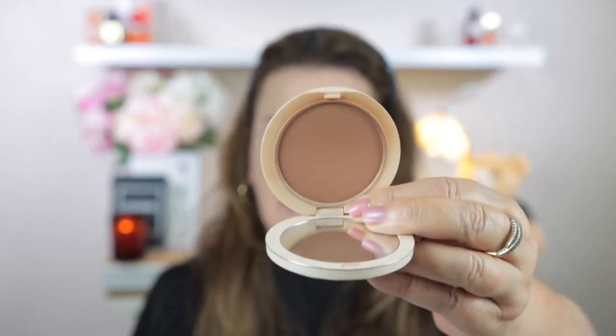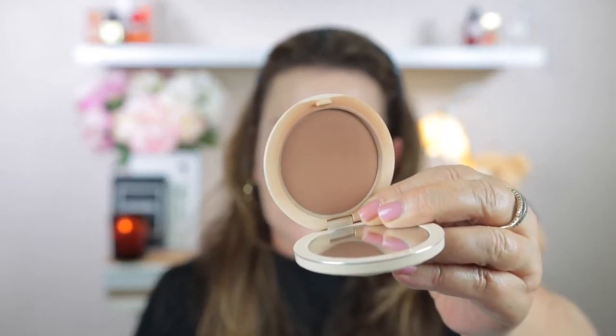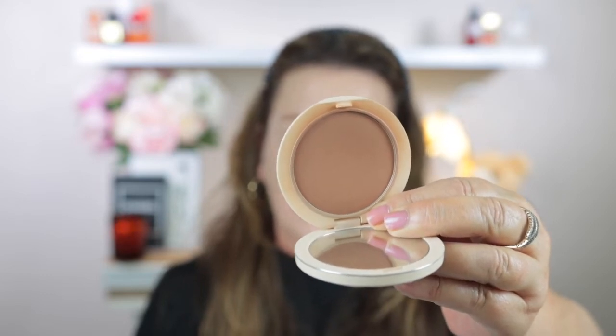But I do have a Dior bronzer, so this is one that I've used a lot, and you can see from the pan that the logo that was embossed is gone. Went a long time ago. I do love the formula of these bronzers. I think they're really lovely. So this is in the shade 05 Warm Bronze.